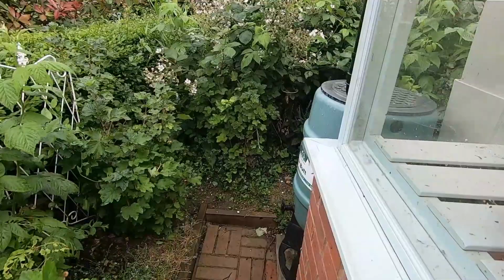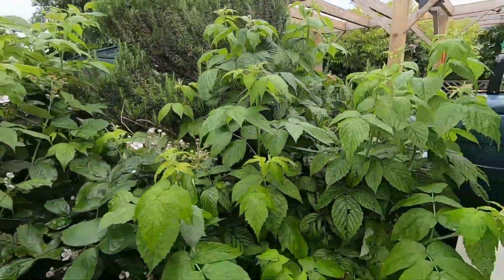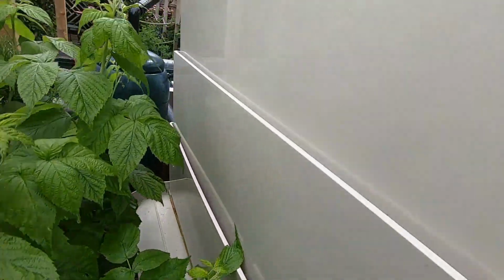Garden's a bit overgrown. Look at the size of these, they're desperate to prick me. Ow! Ow!